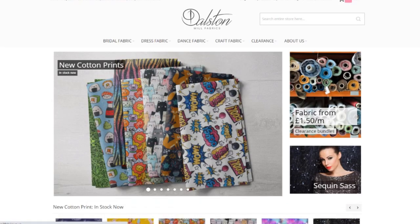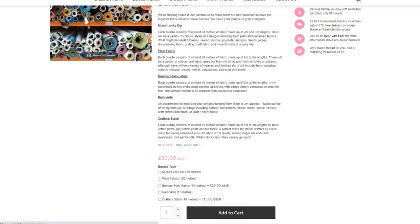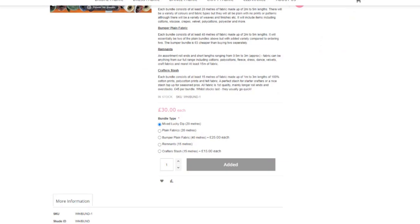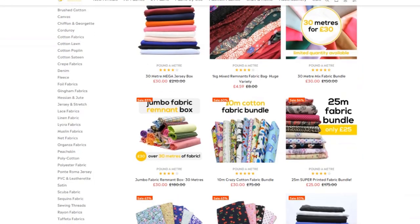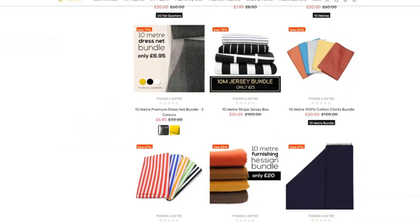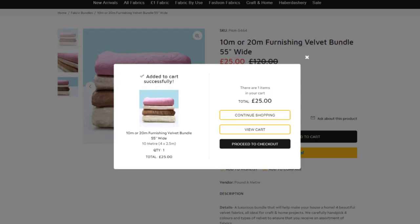In the end, I purchased 3 bundles from 2 separate places. I got the mixed lucky dip from Dalston Mills, which cost £30 plus £3.99 shipping, and claimed to include at least 20 metres of fabric, which would work out at approximately £1.70 per metre. And from the somewhat interestingly named Pound a Metre, I got the 10 metre mixed wool bundle, priced at £25, and the 10-metre furnishing velvet bundle, also priced at £25, with £4.99 shipping, which is a whopping £2.75 a metre. I ordered both on the same day, and the Dalston Mills delivery arrived within 3 days.